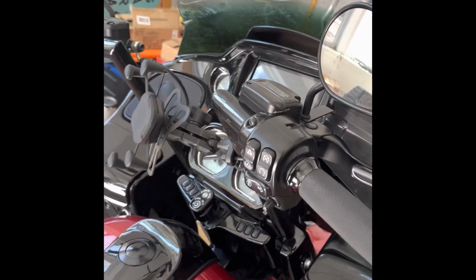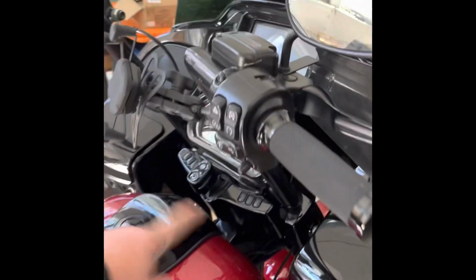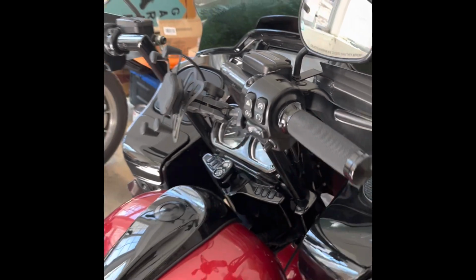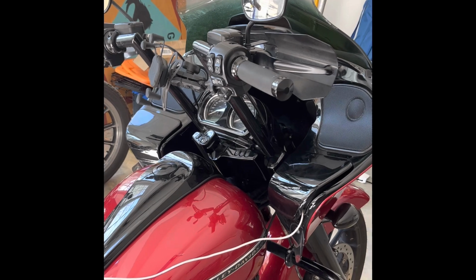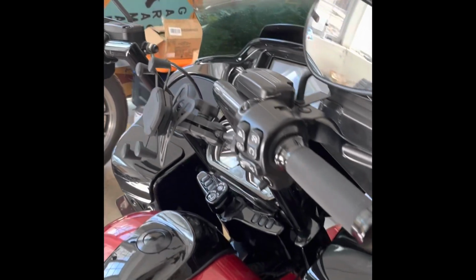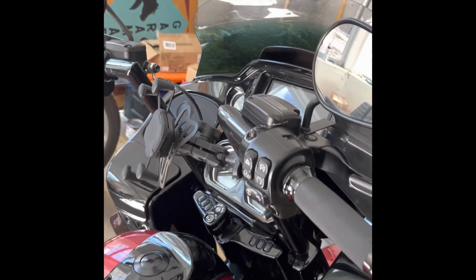Unfortunately, it still cost me $80 for a 5-minute flash because got to pay the Harley tax. But we do want to go T-bars, so we had to get that done. All this is going to be deleted and it's going to be a one-touch. You still have to have a key fob, obviously, but get rid of all that nastiness, and we're going to move everything up to a riser and bar setup.